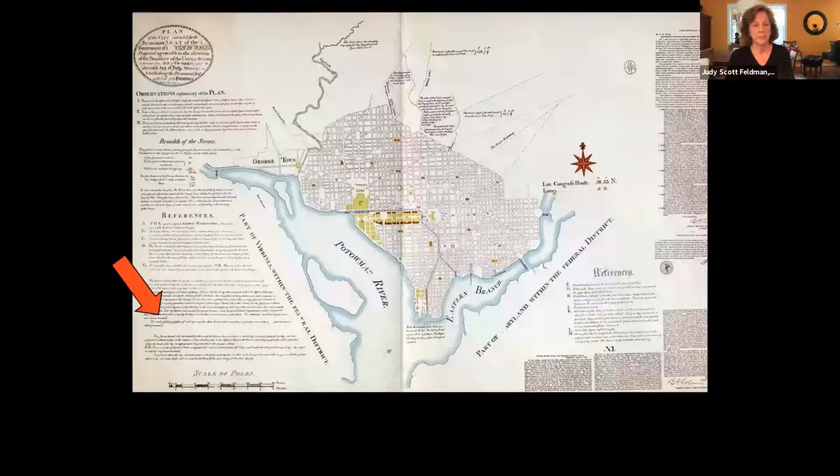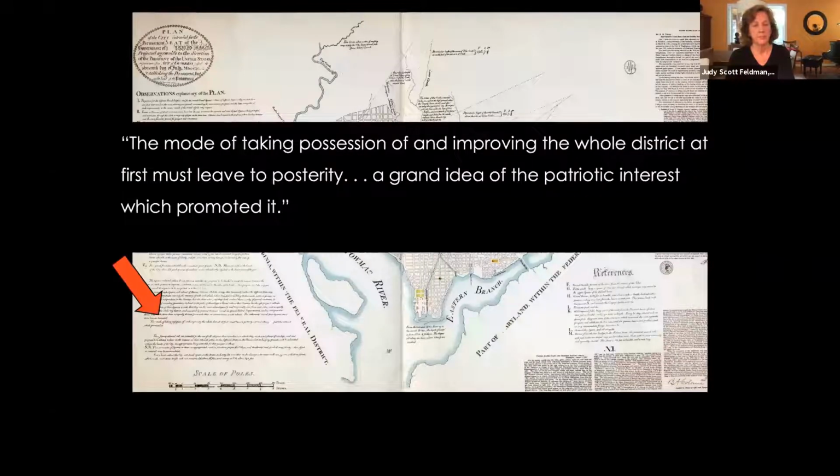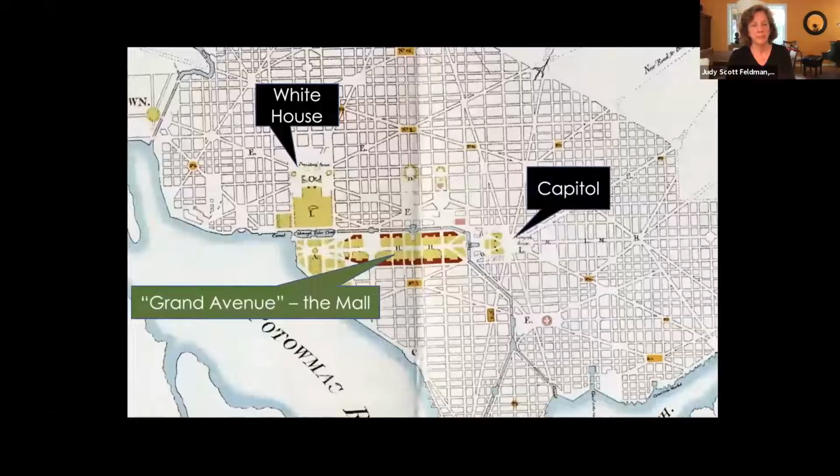Washington at the time was little more than a collection of villages and farmland. He wrote, "The mode of taking possession of and improving the whole district at first must lead to posterity a grand idea of the patriotic interest which promoted it." He envisioned a grand avenue, the mall, in which the Capitol, the White House, and public open space were integrated into one unified landscape symbol of the new American Republic. And he integrated them all with the future larger residential city.